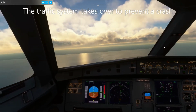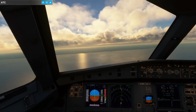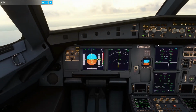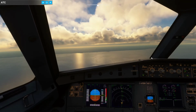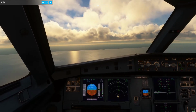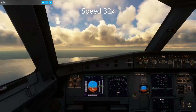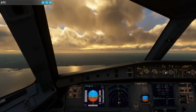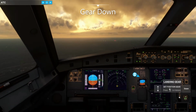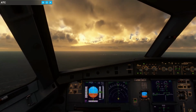Descend. Airbus 320, traffic in sight. Descend and maintain 8,000 feet, Airbus 320. Level off. Clear of conflict. Flight attendants, please prepare for landing.